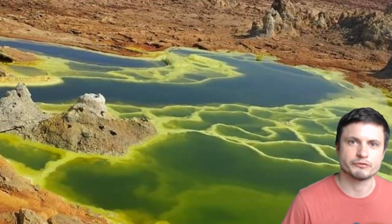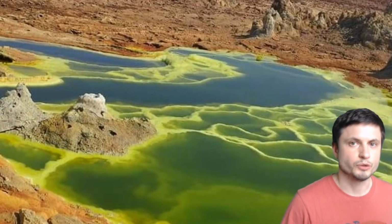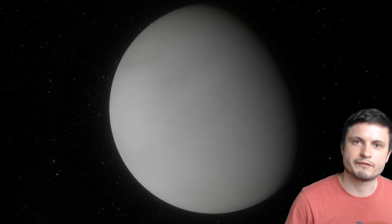It's basically pH of 0 and very high temperatures and also a lot of acidity. And many lakes here do have life. Some don't, but many do. And this suggests that some of the more extreme bacteria could technically survive in those upper layers of the Venusian atmosphere.